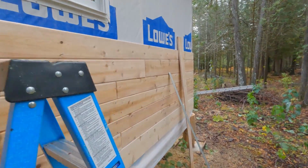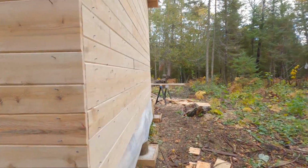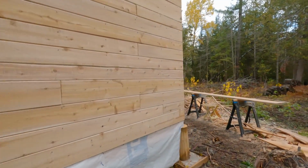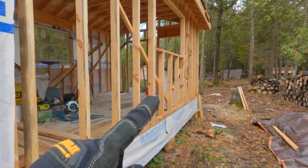We did get the window slapped up there and half the siding here. Got this entire side done. Isn't that beautiful? For a dude hand making it with a chainsaw and battery powered tools out here, I think it's quite nice. Of course, if I don't want to get soaked, I'm not going to do this side either.